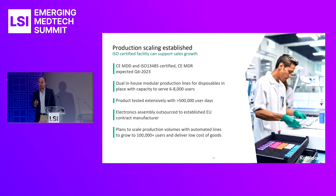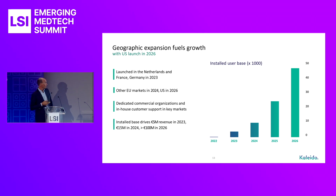Our largest challenge was manufacturing, in that to make something so small reliably turned out to be really, really difficult. And several other pump manufacturers have failed to move to wearable pump technologies in the past. So we spent a lot of time and effort and capital to really get the product over the finish line and build our own in-house production lines. We recertified our CE mark, and we're in the final stage of our MDR and hope to get MDR approval by the end of the year. And now, with over 500,000 user days of testing, dual production lines in-house, we're ready to go big time.